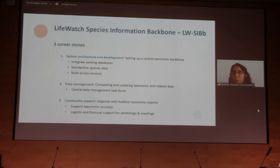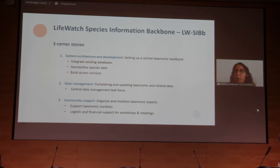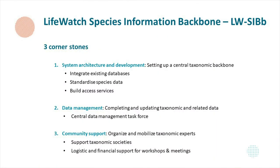So what we are doing with the data management team, so we have our own data within WoRMS, but we also organize and mobilize taxonomic experts. We provide logistic support, we support the taxonomic societies, and the number one here, as I already said, is integrating existing databases and building access services to it. That's the whole idea, what is now happening with, for instance, FishBase and SeaLifeBase.